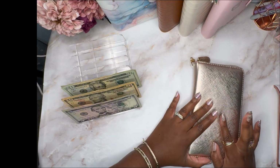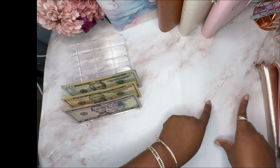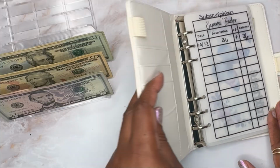And that is it for my variable expenses. And this is where everything will be cut. If you're spending too much, you'll start cutting from your variable expenses. Okay, let's move here. This is the rest of the challenges that we have.